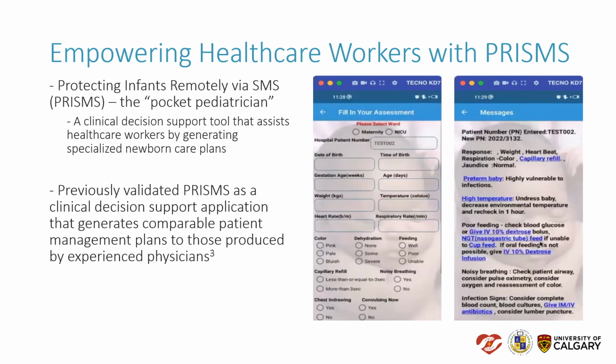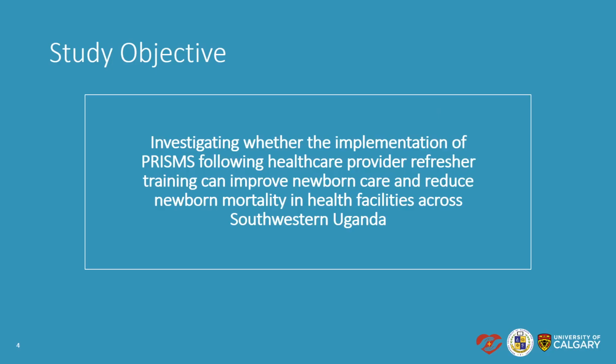Now, the SIM team has previously validated PRISMS as an effective tool in generating guidance comparable to that of experienced physicians. However, the clinical impact of PRISMS on actually improving newborn care and newborn outcomes has yet to be confirmed. So, the purpose of this study was to do precisely that, to investigate whether implementation of PRISMS following refresher training for healthcare providers can improve newborn care and reduce newborn mortality in health facilities across southwestern Uganda.